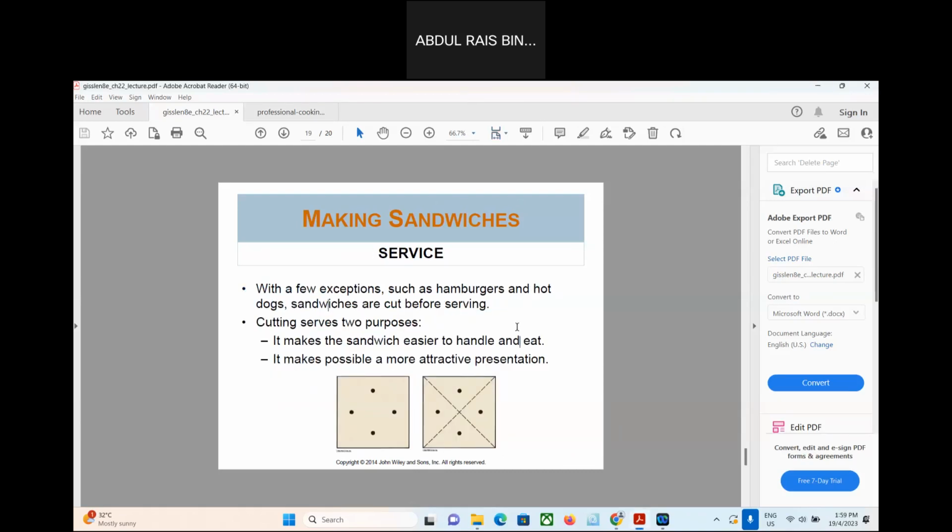Okay, if you're serving a square or rectangle shape sandwich, selalunya inilah yang you buat, which is apa yang you lakukan masa kelas hari Isnin saban hari. You use toothpick atau lidi and you always put them bukannya dekat puncu, but you have to put them in a diamond shape. So 1, 2, 3, 4. And once you've secured your sandwich, barulah you boleh potong belah dua.